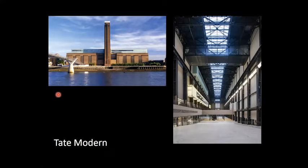The building itself is a 200-metre long building with a 99-metre central chimney, both of which are retained in the modern gallery building. The station itself was divided into 3 areas, and as a visitor, you enter through the huge turbine hall at the centre, and then there is a boiler house and a switch house, which are also gallery spaces on either end of the building.